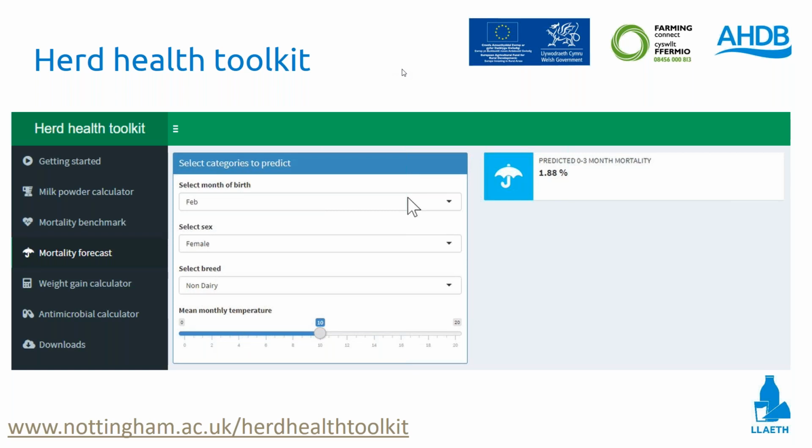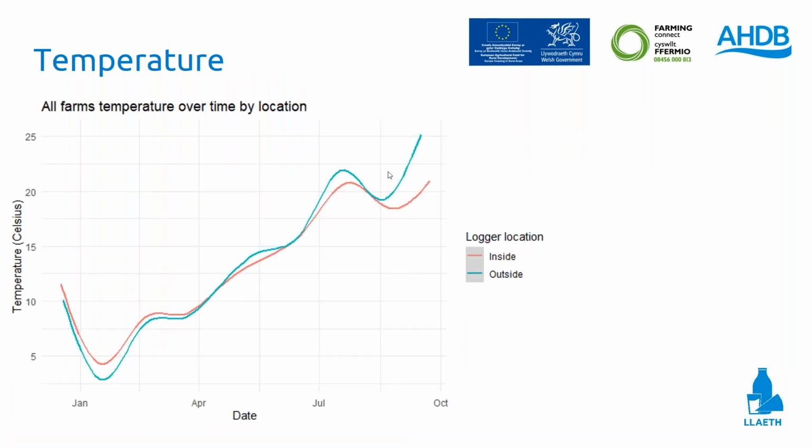So that's all well and good, but you can't do very much about environmental temperature, and we can't really change the weather. So to dig a little bit deeper into this area, we put data loggers into all of the calf buildings on our trial. Eventually we collected several million data points from about 100 calf buildings.